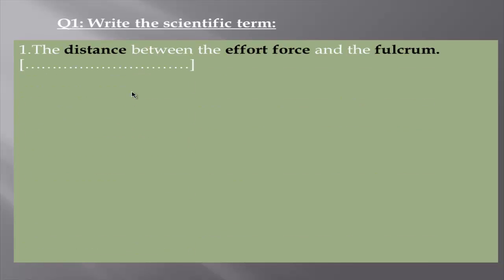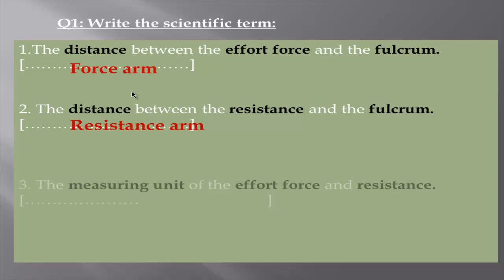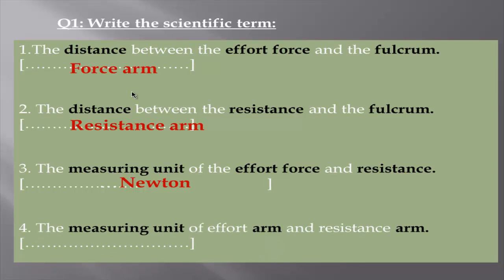Write the scientific term. The distance between effort force and fulcrum is the force arm, while the distance between resistance and fulcrum is the resistance arm. The measuring unit of effort force and resistance force is Newton. The measuring unit of any force is Newton. The measuring unit of effort arm and resistance arm, as we said, force arm and resistance arm are distances, so we can measure them by using the centimeter unit.